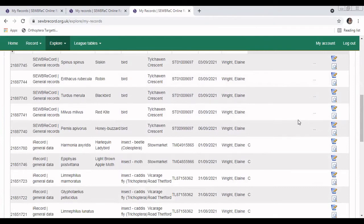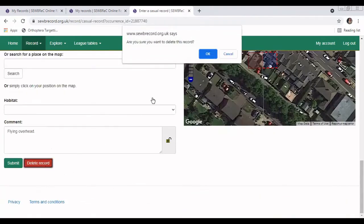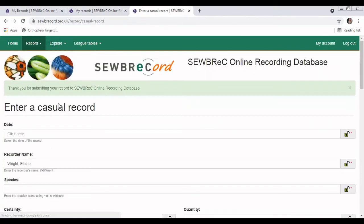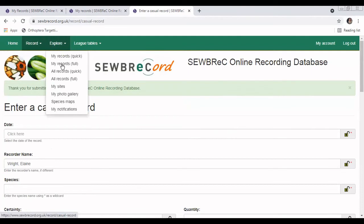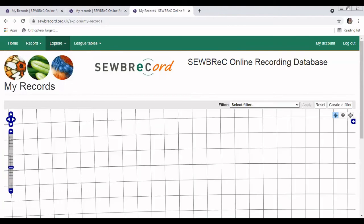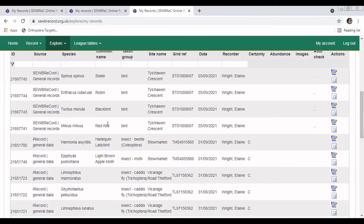The other thing you can do here is to delete a record. So that wasn't really a honey buzzard. So I'm going to edit it again. And we can just scroll down the bottom and hit delete. And it will be gone. So if you ever make a mistake or you've changed your mind about something, it's really easy to just go in and change it. So you don't need to worry about typos and stuff if you are inclined to do so. So we can see the buzzard has gone now.